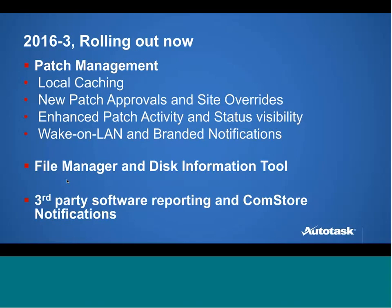Next to that, we're also bringing in a lot more information into our platform. So patch activity, everything that happens on the endpoint is going to be brought back to the platform. So you can better troubleshoot, you can better analyze what exactly was going on, but also we're able to provide you with better reporting and just visibility, dashboards, etc.